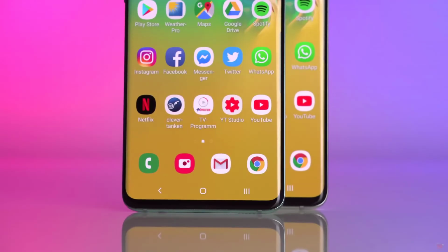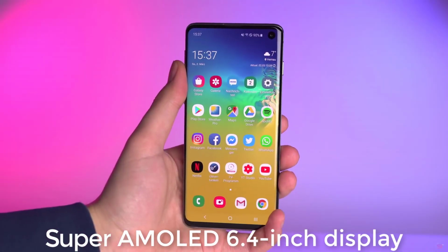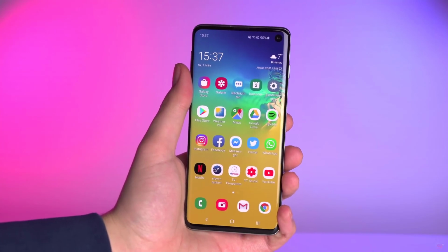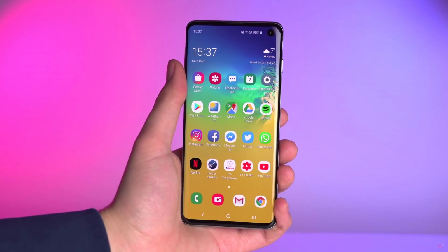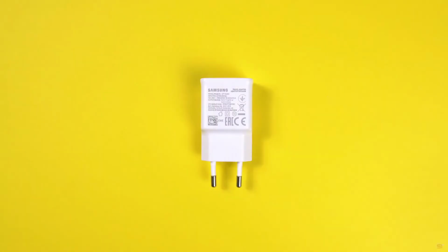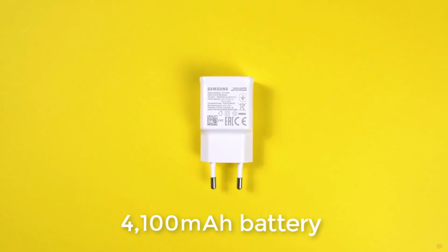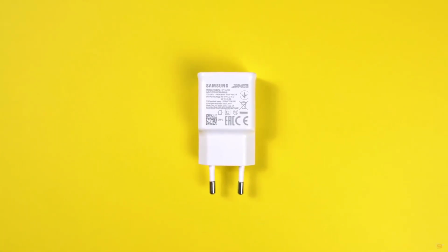Screen: the Super AMOLED 6.4-inch display has been measured as the very best around, with super colors, great dynamic range and, essentially, the very best viewing experience you can have on a mobile phone. Battery life: the battery life on the Galaxy S10 Plus is an improvement over the S9 Plus, thanks to the larger 4,100 mAh battery inside. It'll easily reach bedtime with double digits still left in the tank.